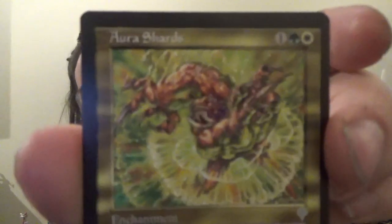Hooray for me. We got a foil Historian's Wisdom. And, oh, this is an oldie. Aura Shards. It's an enchantment. I think that's an Invasion, maybe? For 1 generic, 1 green, and 1 white. Whenever a creature comes into play under your control, you may destroy target artifact or enchantment. Oh! Oof, I like that. Alright, we got 2 more set boosters and we are done.